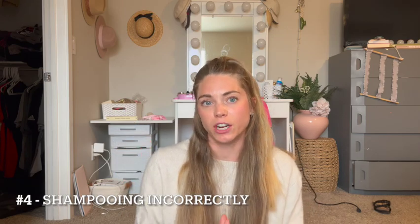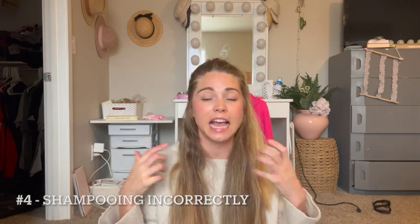Number 4 is shampooing incorrectly. Shampoo is designed for our scalp, not our ends. So make sure that you are shampooing really well at your scalp, getting a good cleanse, rinsing it off. I'll leave a scalp video down below for more scalp health benefits. But if you're putting it on your ends, you don't need to, okay? People say, oh, don't our ends need shampooing? Well, when you rinse it off, it goes down and it's fine. If you're doing a regular wash schedule, you're not having buildup on your hair and you're fine.